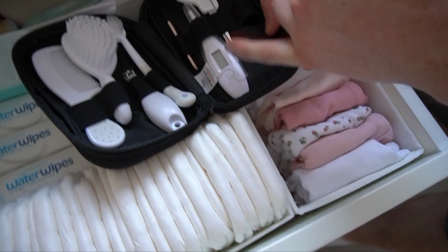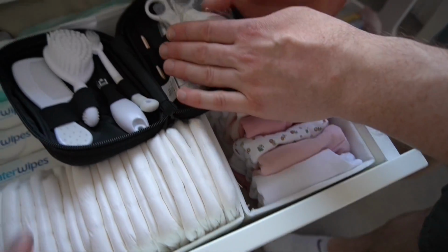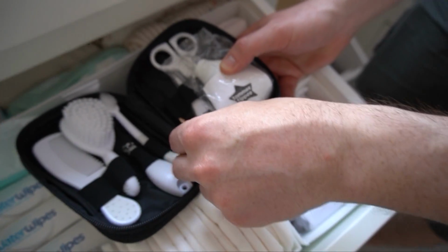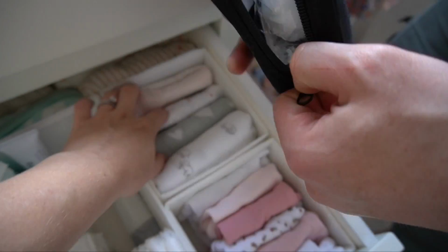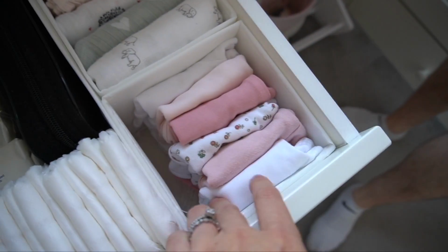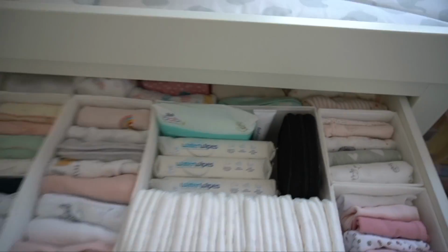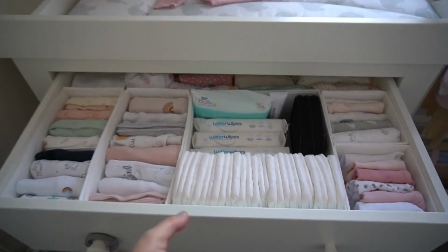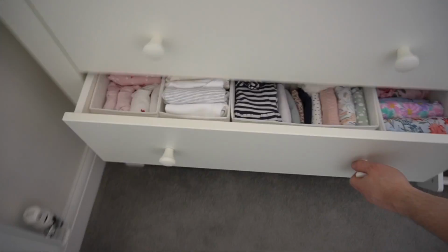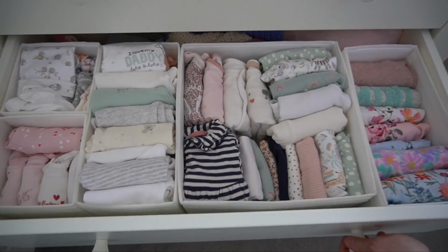Thermometer. Oh, this was a gift, a really nice practical gift. That's good, little mini nail file. Yeah, so cute. File the mini nails. Lovely. And then we've got some muslins. I've got these dotted all around the house, but we've got a few in there. And then newborn vests. There's quite a few short sleeve vests there. Everything is washed and organised, and it just feels so good. And then the next drawer is basically pretty much all 0 to 3.